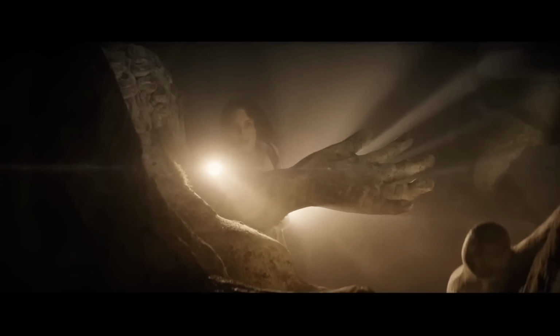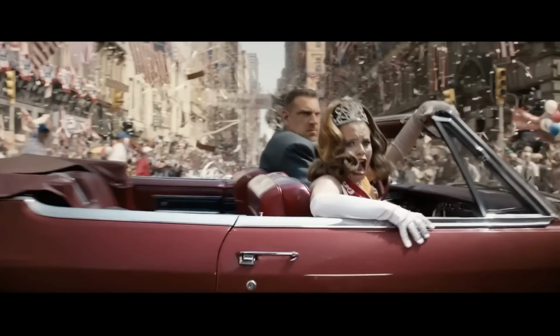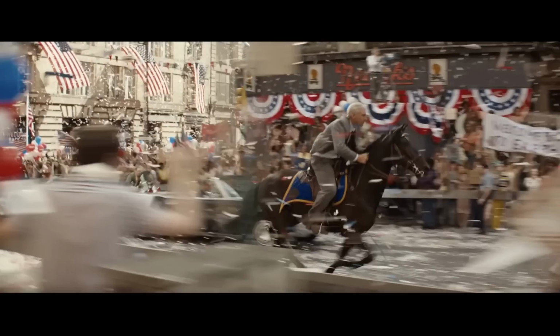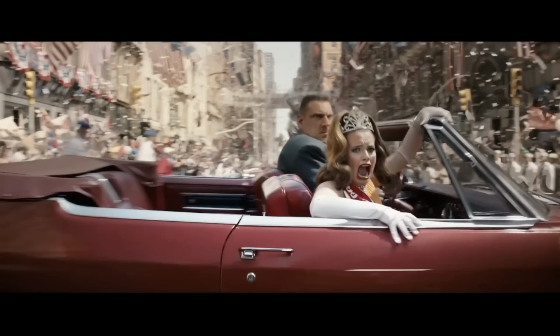Now, the next important shots in the trailer actually take us to the ticker tape parade celebrating the success of the Apollo 11 moon landing. Now, this parade took place on August 13th, 1969 in New York City, and we know that Indy is in New York City at some point. Now, we do see Indy riding a horse down the middle of the parade, and then we do get our first good look at Boyd Holbrook's character, whose name is actually Kleber.